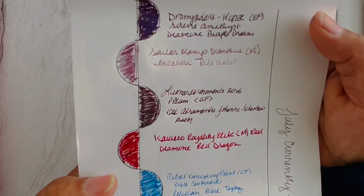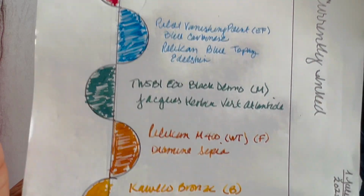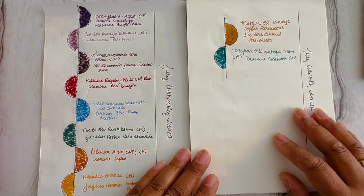Let me just do this one once again. These are the reds into the purples and the greens, and the other warm browns.